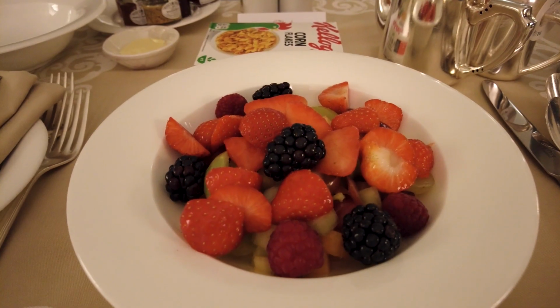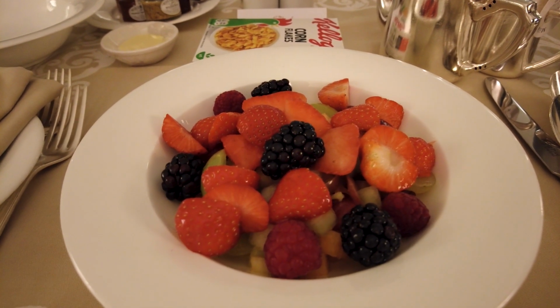I've always been a grapefruit person rather than an orange juice person. Oh yeah. There's something really quite sharp and tart about grapefruit, isn't there? But, oh, that's delicious. So refreshing. Best have some fruit as well, I think. Strawberry.